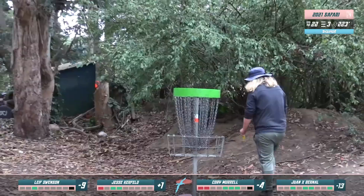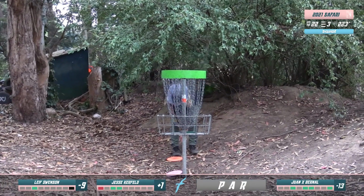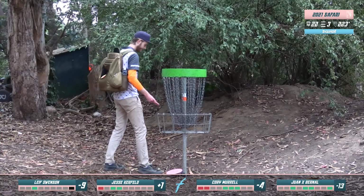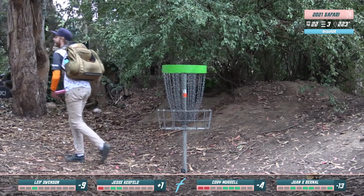Just didn't get enough chains there. Tap in for a par. And Leaf is going to tap in for a par as well. We're going to take a quick commercial break.